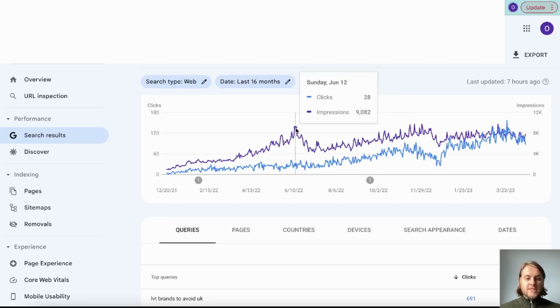And even here you can see that they hit a new high. Impressions are at 9,082, and then suddenly it drops. Obviously when you get a drop in traffic and impressions, you do start to think, well, what have I done wrong? But this is just the natural cycle of Google. This is how Google works. It goes up, it goes down, it goes up, it goes down. It doesn't go in a consistent uptrend. But overall, if you zoom out and look at the progress, this is how it should look. There should be lots of peaks and troughs throughout the campaign.